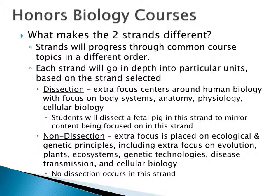Now let's talk about what makes the 2 different strands different. As it shows right here, there's 2 different strands, dissection and non-dissection. One way that the 2 strands are different is that how the course will sequence or go through topics in the dissection strand may be slightly different than the non-dissection strand. Ultimately, all the core concepts will be covered after 18 weeks of study, but they may not go in the exact same order.